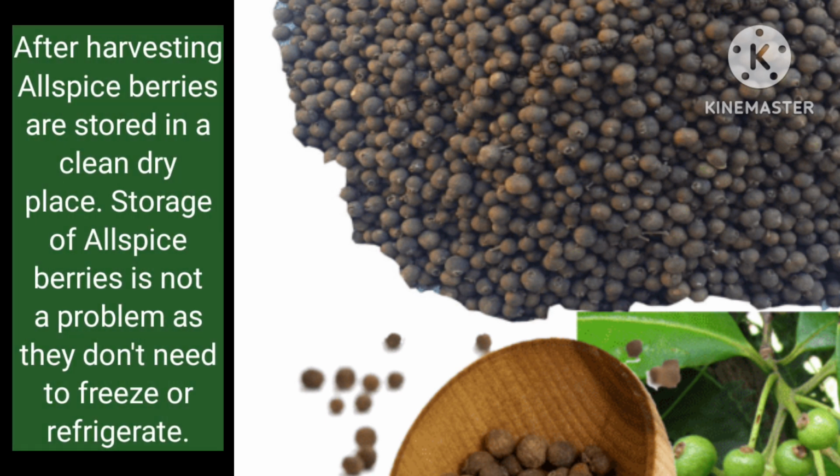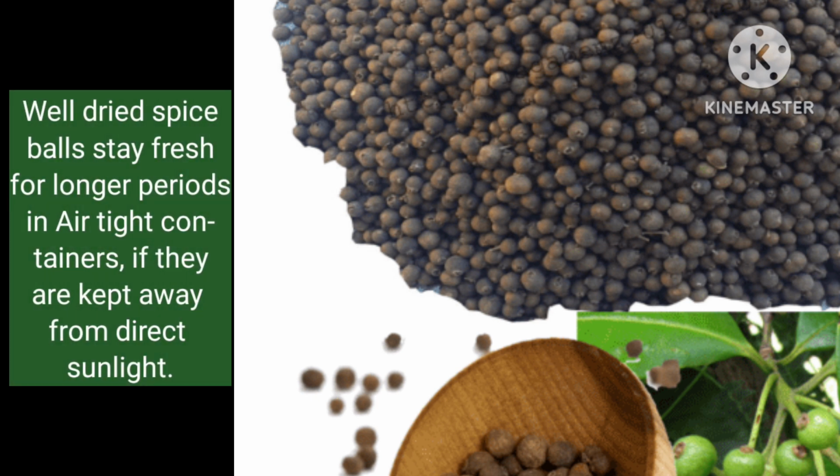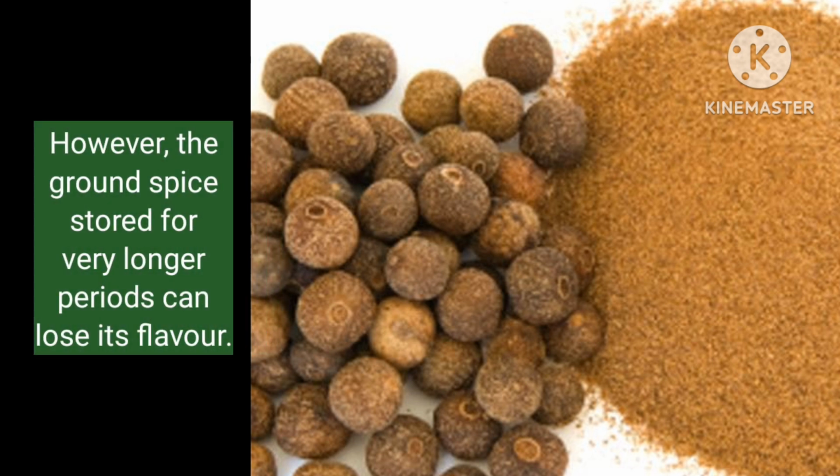After harvesting, allspice berries are stored in a clean, dry place. Storage of allspice berries is not a problem as they don't need to be frozen or refrigerated. Well-dried spice balls stay fresh for longer periods in airtight containers if they are kept away from direct sunlight. However, ground spice stored for longer periods can lose its flavor.